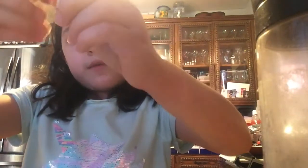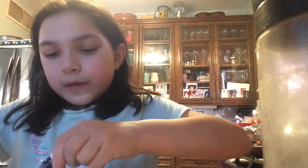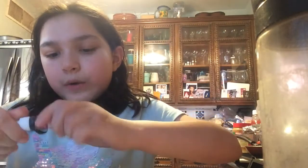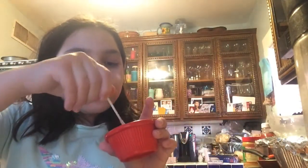I'm using green, blue, and sunset red, and purple. You don't need to add a whole lot, so it should be looking like that. And you don't need a lot of dish soap, probably like that. You put the Q-tip in the dish soap, you don't need a lot, probably about that.